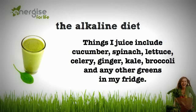So the types of things I juice include cucumbers, spinach, lettuce, celery, ginger, kale, broccoli, really anything that's green that's in my fridge, except for things like spring onions. Believe me, I made that mistake once, never again.